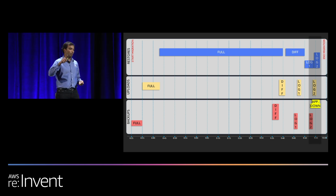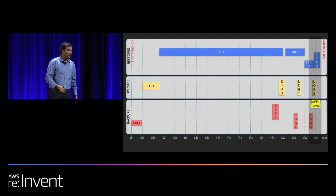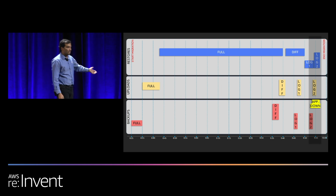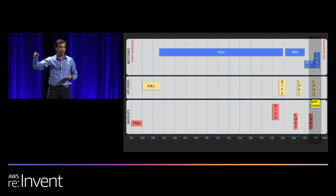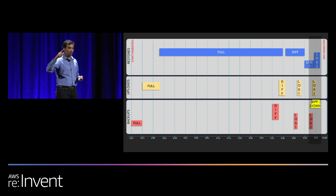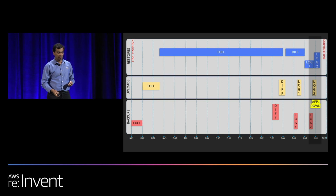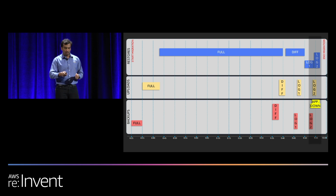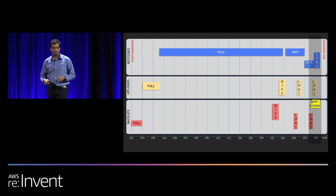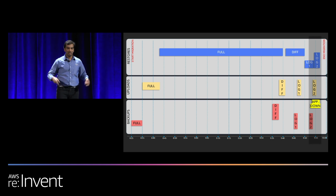My full restore finished at 9:40. About 5 minutes before that, at 9:35, I took a differential backup of my database on premises, uploaded that to S3, and restored that onto RDS. I did the same process for log 1 backup, log 1 upload, log 1 restore. After that, I shut down my application, around 9:52, 9:53, and did my final log backup. The final log backup, upload, and restore all finished around 9:56, 9:57, and at that point, I could reconfigure my application to point to my RDS instance and start my application.